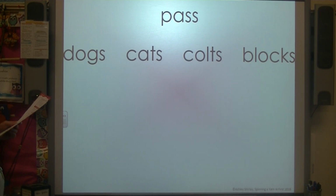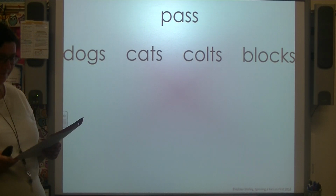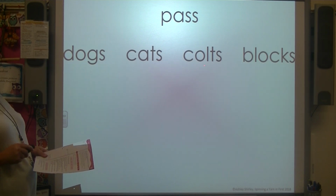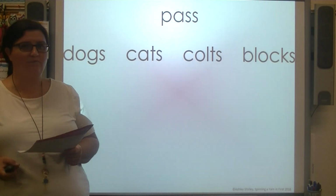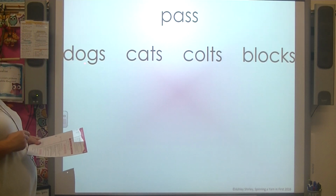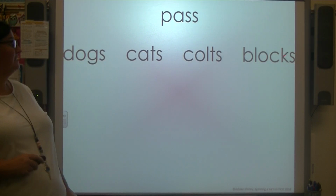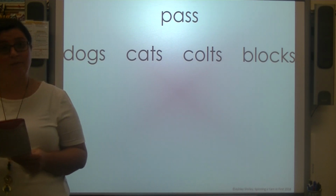All right, pencils down, ears and eyes, watching and listening. Let's look at these words. We have dogs, cats, colts, blocks. Do you notice anything about these words? Do these words have anything in common? They all end with the letter S. What does it mean when you add S to the end of a word? It makes it mean more than one of that thing. So, dog, when you add S, more than one dog. Cat is one, when we add S, more than one cat is cats. That S means more than one. When the letter S is added to the end of a word, it makes the word plural. Plural means more than one.